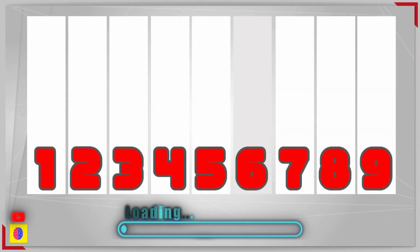Okay, to me it's white, white, white, but one is different. Can you see which one? Pick the number.